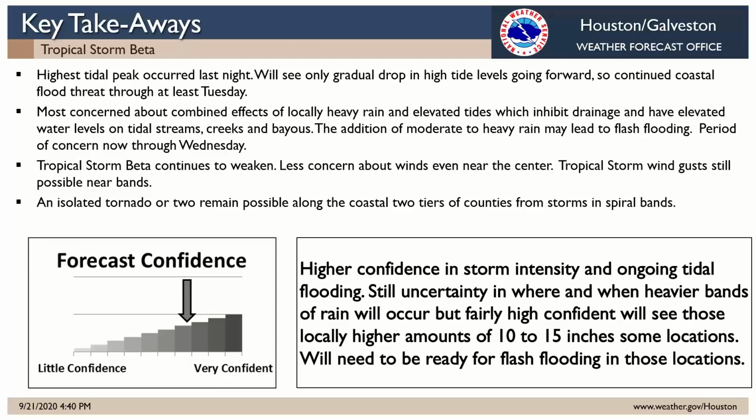It's still uncertain exactly when and where the heavier bands of rain will occur. We know that the next 48 hours is the period of concern, but the timing and how intense the bands will be and where they will set up is still a little bit uncertain. A lot of our modeling does show a good amount of rain down near the center tonight, down near Matagorda Bay. But really, you could get those 10 to 15 inch amounts anywhere a heavier band sets up, over this couple of day period. So we need to be prepared for flash flooding in those areas.